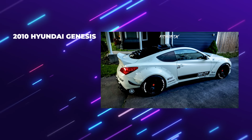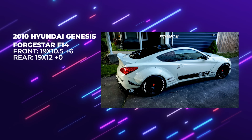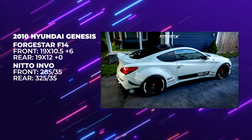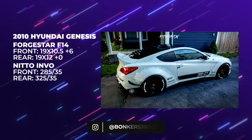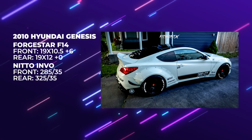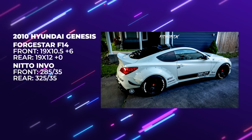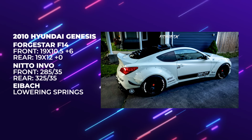Good. All right, so moving on to car number 2 of the day, we got a 2010 Hyundai Genesis Coupe on some Ford Star KDM F14s. Now this is bonkers, 380 GTs, bonkers. We're looking at some wide body over fender trim, and we got some louvers, and we got some Eibach lowering springs. Another huge brand in the game for lowering springs. So a wide body car on lowering springs, that is an interesting combination.